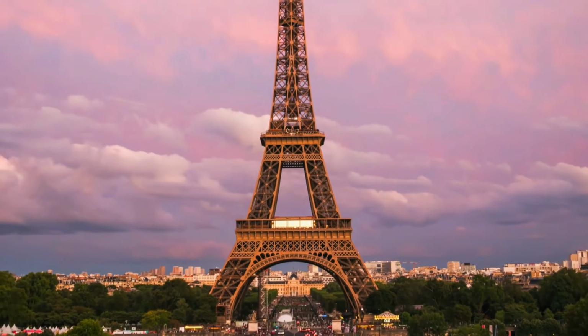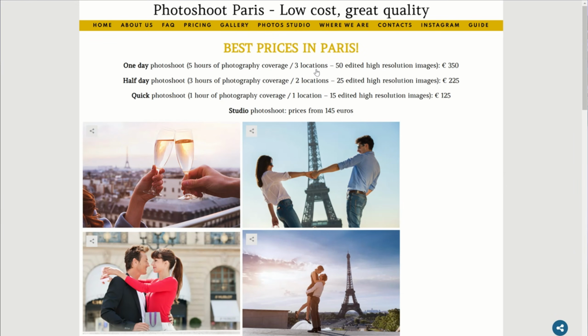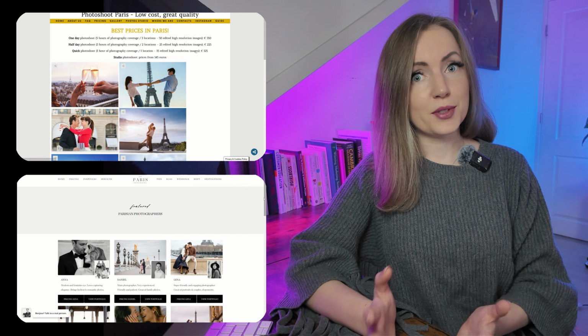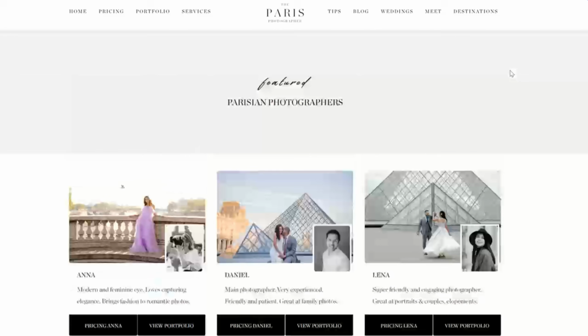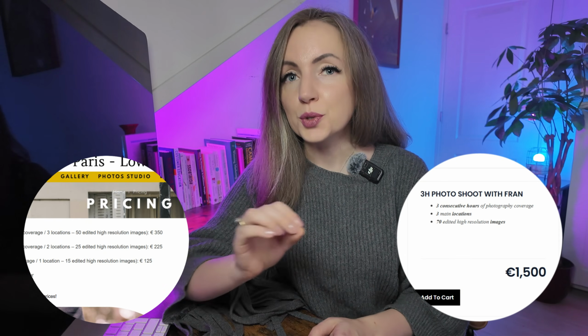Now, let me show you something. I was recently considering hiring a photographer in Paris, and I found two websites. This was the first one, and that was the second one. Now you tell me, which of these two looks more professional and premium? You guessed it, but it's not only about the visual experience, which honestly depends on personal taste. The main point here is that their pricing differs significantly, and the website plays a crucial role in it.